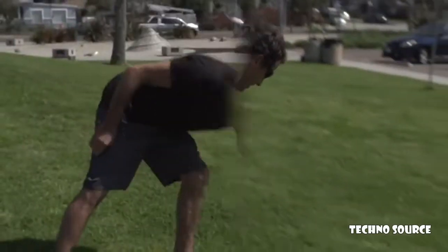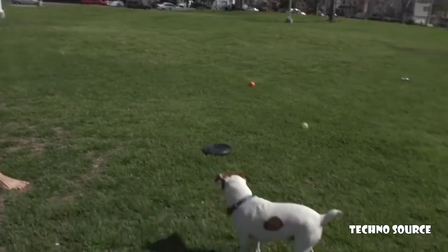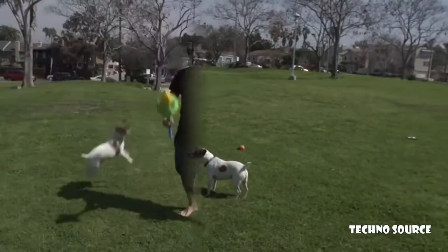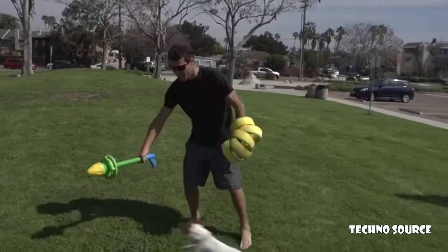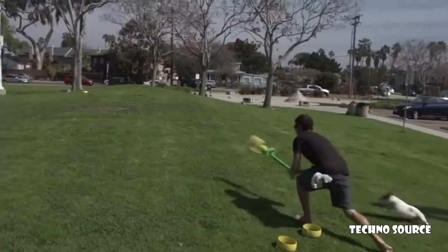Hi, this is my dog Sharky, and these are your average dog toys. Frisbee, no interest. Sharky, get the bone. As soon as I pull the Hurricane 9 out, look, he goes crazy. He doesn't want to chase the ball, he doesn't want to chase the frisbee, but he wants to.